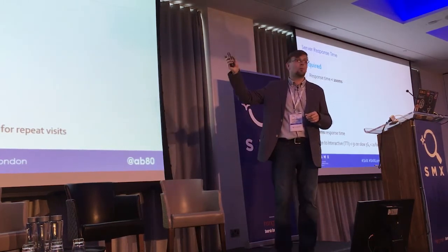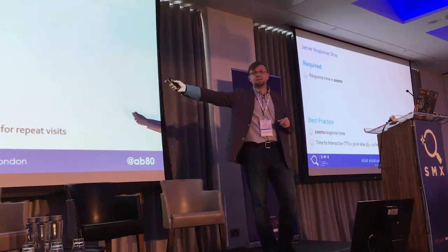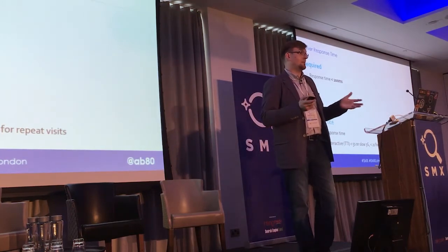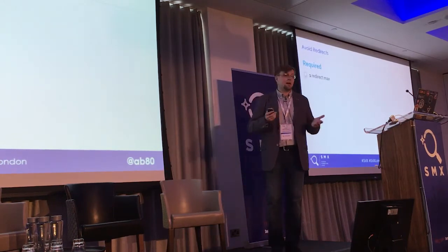And this section describes the steps required by Google for your optimization score to go up. And though I'll mainly stick to this required section in my presentation, if you need something more than just the bare minimum, please feel free to take a look at the best practice section below for some more advanced tips, okay? Okay, and we are moving on to redirects.